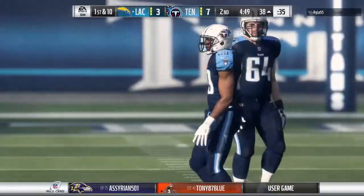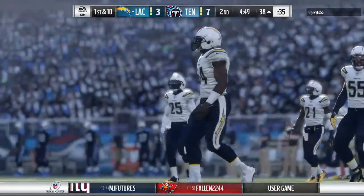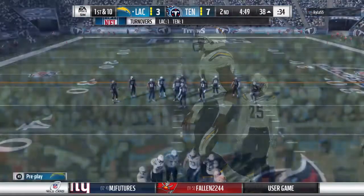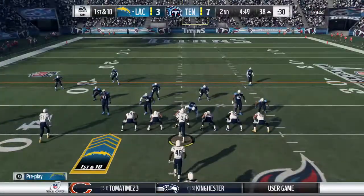Well, Brandon, this is a former first-round pick, and he's been a bit of a disappointment in his career up till now, but he's still got room to grow. And this is an excellent play right here to come away with the football. And a great spot to start this drive from here.